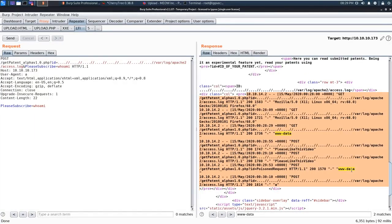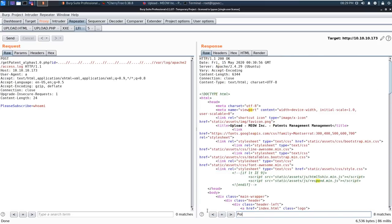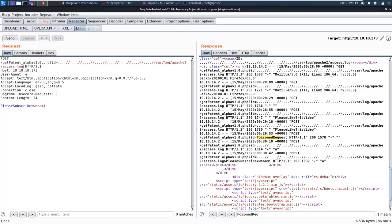Okay, it worked there. Maybe I need a blank line. Who am I? Enter. I'm honestly not sure. Yes, poison request, and it's not seeing it. So I'm just going to do this all in the URL because for some reason it's not liking me doing it down here.